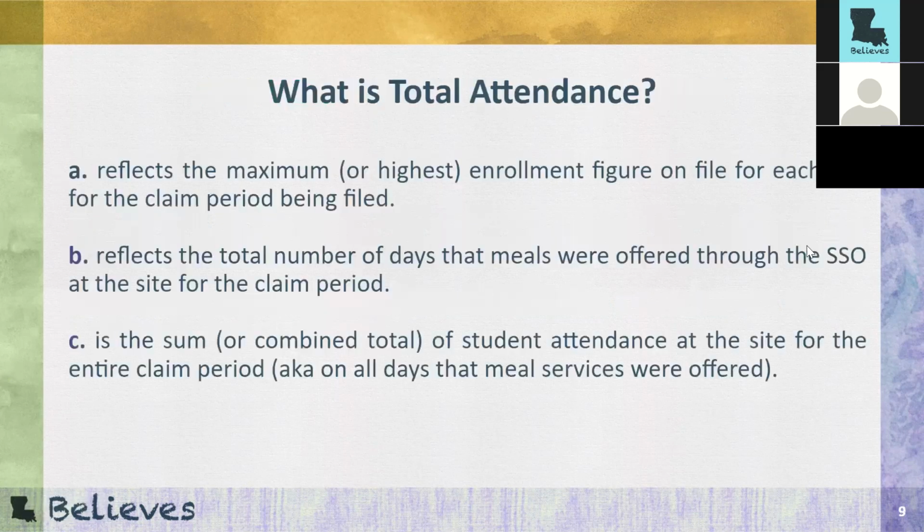Okay, so now we'll move on to the next question. What is total attendance? Is it A, reflects the maximum or highest enrollment figure on file for each site for the claim period being filed? Or B, reflects the total number of days that meals were offered through the SSO at the site for the claim period? Or is it C, the sum of student attendance at the site for the entire claim period? Again, if you can place your answer in chat, and I'll give you a few minutes and then we'll discuss the answer.